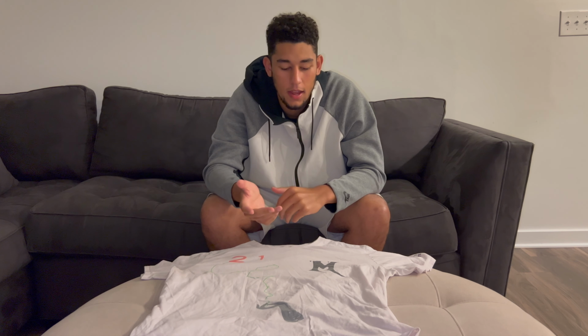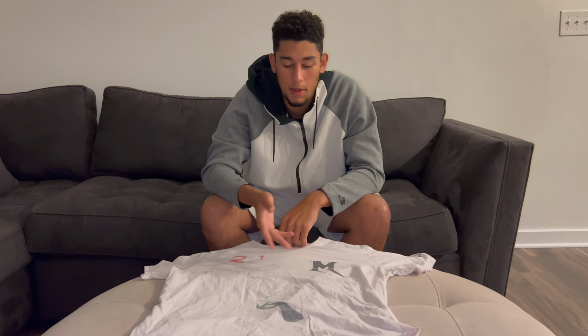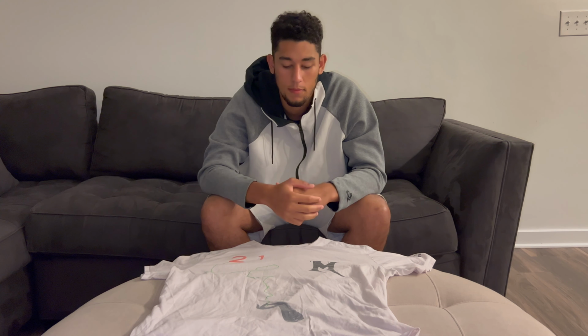It just says that I'm not in the area to be able to get them. I have to pay resale, I have to find them because I really don't know about it. Because there's really not much information on a tee like this, so it's hard for me to find. But it's dope that I'm able to get my hands on it, like I said.